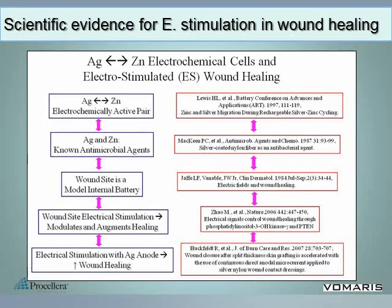The case for electric stimulation as an effective adjunct in wound healing has been stated repeatedly in the literature for over 30 years and was recognized by CMS in 2002 as an indicated treatment for non-healing pressure wounds, diabetic and arterial wounds that fail standard therapy.